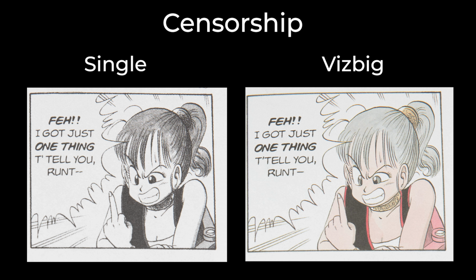To give you an idea, the Viz Biggs censored Bulma flipping off Pilaf, whereas the individual paperbacks and 3-in-1s did not.